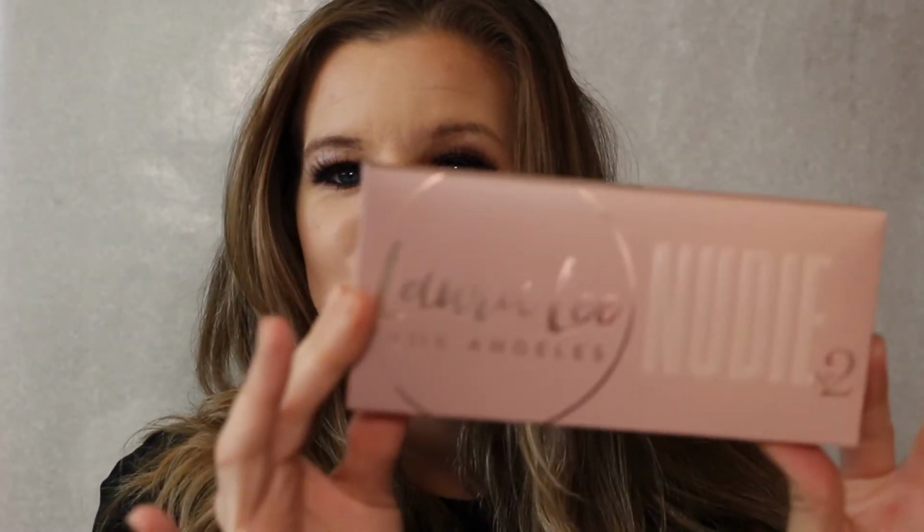Today is super exciting because I finally got a palette I have been waiting for. The shipping on things is really slow. You know when you order something in the middle of November and it doesn't show up until mid-December, you know that the shipping is getting really slow, and obviously it's because of the holidays and the pandemic. So no hate on that, but I got Miss Laura Lee's Nudie No2 palette finally in the mail.